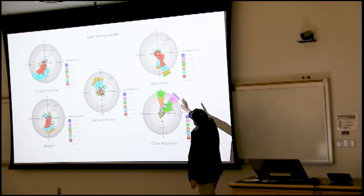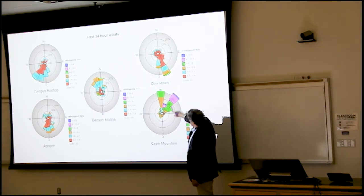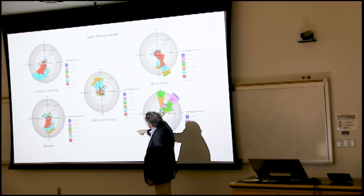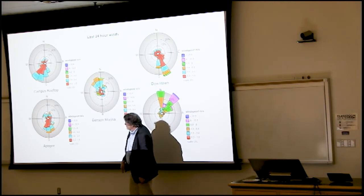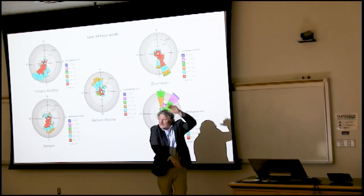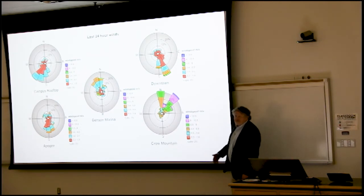The downtown, there's wind coming from the south, and Crow Mountain, it's coming from the north. And then you go over here to Benson, it's coming from the northwest. And Apogee and the campus rooftop, it's coming from the south. Man, we get stations all over, and the air is, it's just amazing. It tells you that there's a lot of mixing, horizontal mixing going on, at least now.